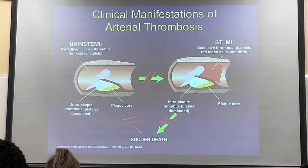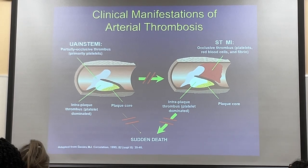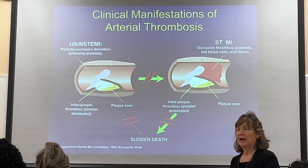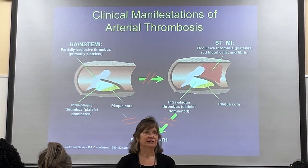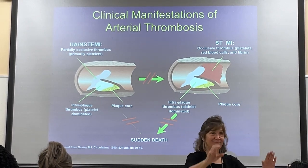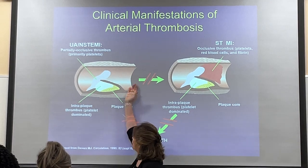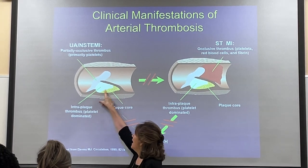So, underlying patho for unstable angina, first bullet, get ready to write. Lipid-rich plaque core. Do we agree? And the second bullet is calling all platelets. Now let's look and see this. Here's the cross section of the coronary artery. I see that lipid-rich plaque core. And what do you know?